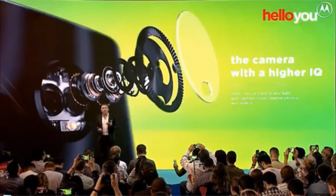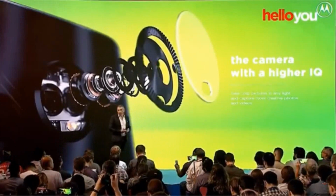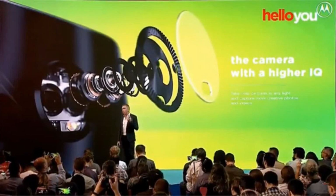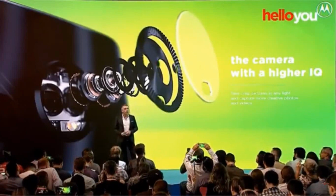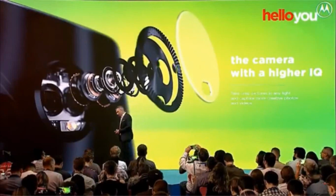Let's start with the camera. We know when we talk to consumers that the camera is one of the primary usages, and that image quality is obviously very important. We take image quality super seriously, and we consider all the things that you want to do with your pictures, because this is not only about taking nice pictures and sharing them, it's about being creative with them. So you're going to see we have a lot of things about that.